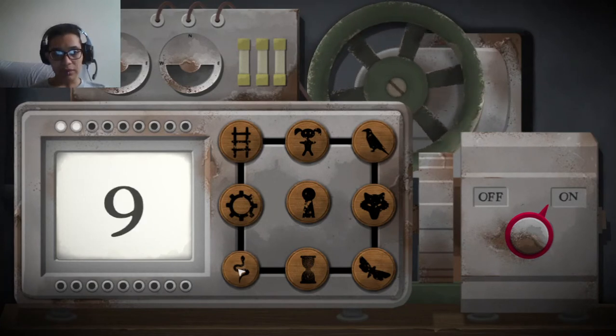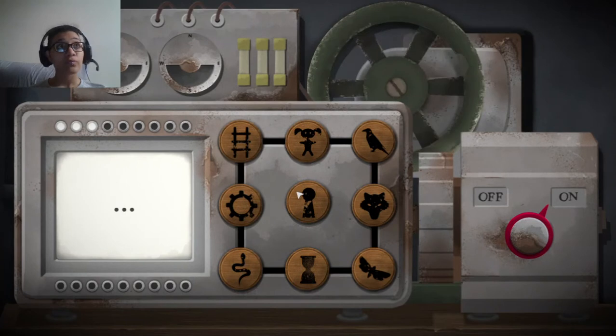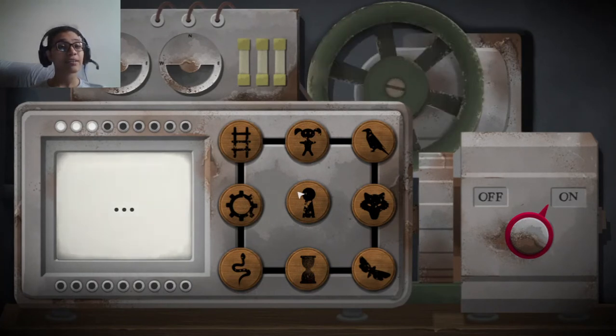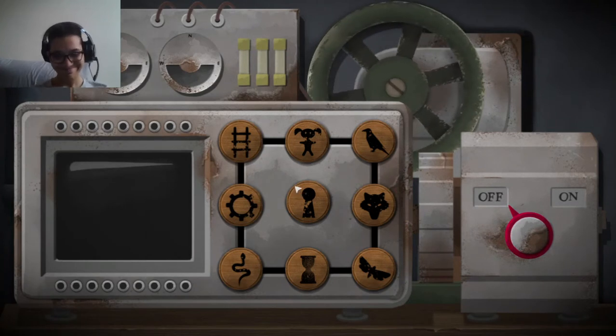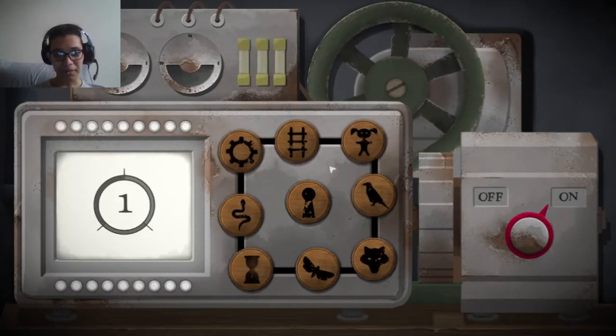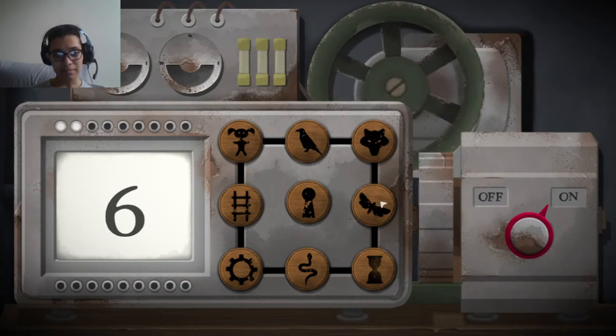Bird. Snake. Oh my god. Let it run the pen! I'll have the pen in a minute. Okay. Bug. Bug. Snake. Bug. Bug.